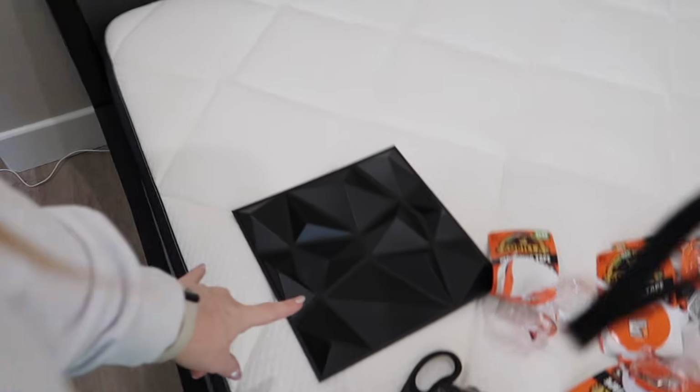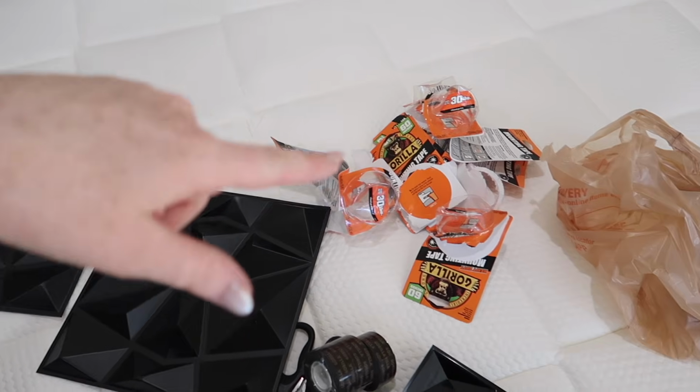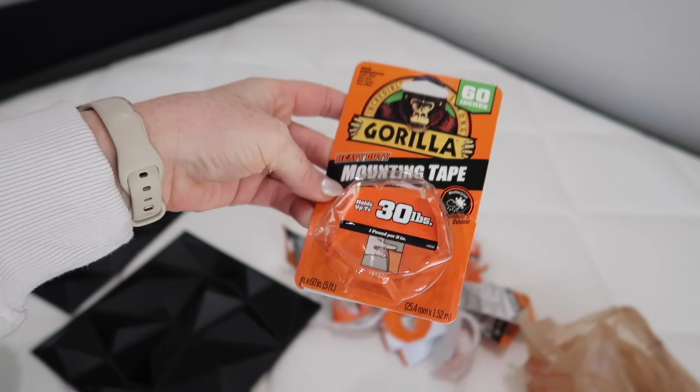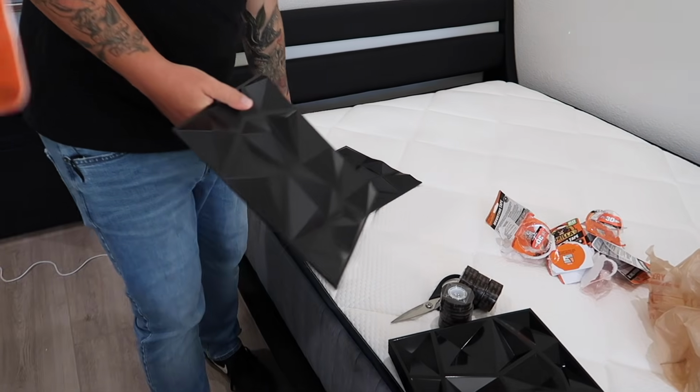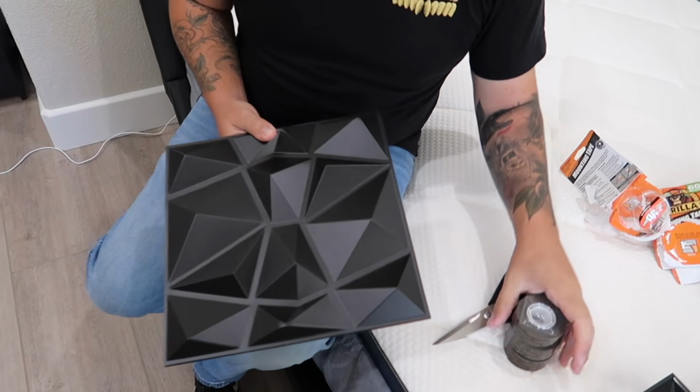It's a minor setback. So now, what I did is I went to Amazon and I read the reviews and saw what other people used to get this to stick to the wall. A lot of people said that they use this Gorilla tape, this Gorilla mounting tape. So we are gonna give this a try. The ease of getting this up was appealing to us. So hopefully it is still just that easy. I just think it's gonna look so cool.